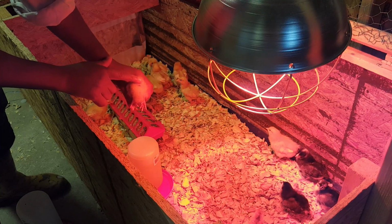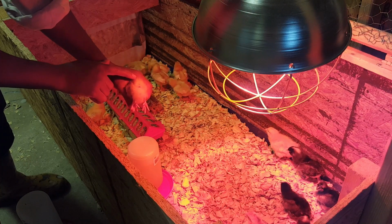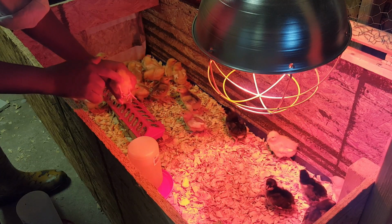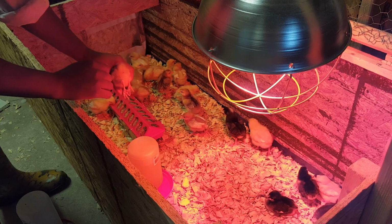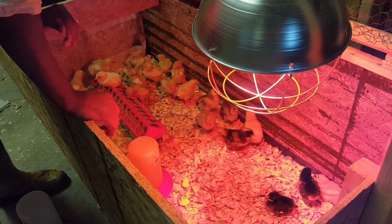So the vent area is where the chicken poops, and where, if it's a hen, she will lay her eggs. So she is good and clear. No pasty butt on her. So let's find another one. Let's check them again. I've been having to check them.